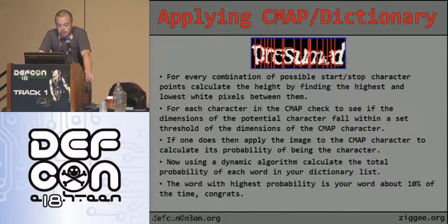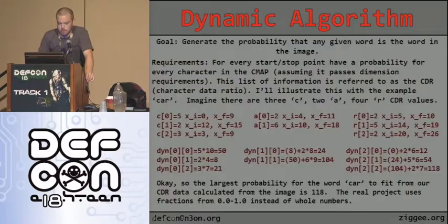Now, using a dynamic algorithm, calculate the total probability of each word in your dictionary list for matching that CAPTCHA. The word with the highest probability is your word about 10% of the time. Okay, so this is the dynamic algorithm. It just generates the probability that a word matches your CMAP, or the ratio data that you calculated with the CMAP. So, every start and stop point that has a probability for every character in the CMAP, assuming that it passed the dimensions. This list of information is referred to as the CDR, and I'll illustrate this with just the example car. Imagine that there's 3 C's, 2 A's, and 4 R CDR values.